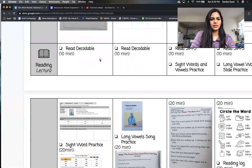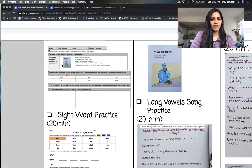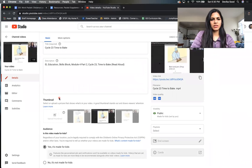Next for Monday, reading. Read decodable for 10 minutes. The decodable this week is Time to Bake. The link is here. Type it in and it will take you to my YouTube channel, where you can listen to Time to Bake.